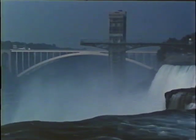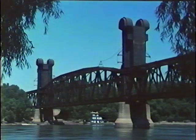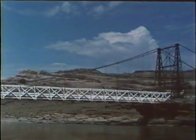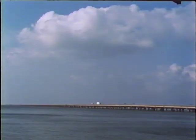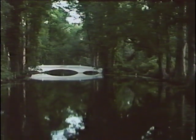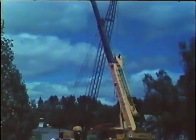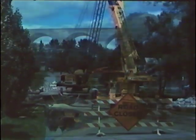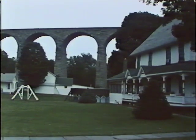Bridges are everywhere. Everywhere you go, there are bridges. Bridges are so common that we often take them for granted. They get our attention only when they become an inconvenience. Bridges are all around you.